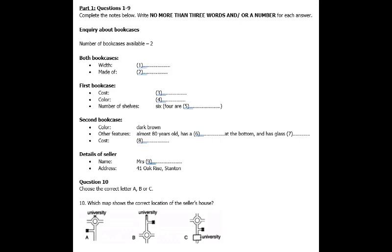Section 1. You will hear a man phoning a woman about an advertisement he has seen in the paper for some furniture. First, you have some time to look at questions 1 to 5 on page 9. Now we shall begin. You should answer the questions as you listen, because you will not hear the recording a second time. Listen carefully and answer questions 1 to 5.